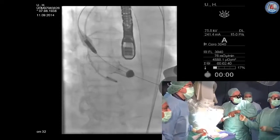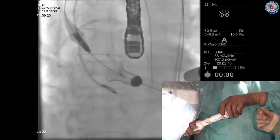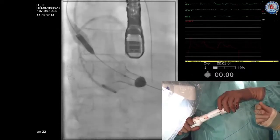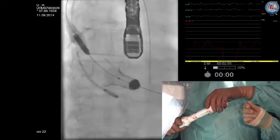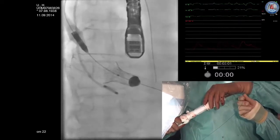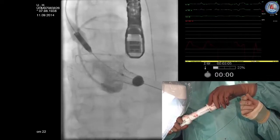So this is now the first step to open the upper crown of the valve. And as you can see, I'm turning the valve to see the commissures. The advantage of this valve is that you can try to implant the valve in commissural alignment. So the commissure between the non-coronary and left coronary cusp is posterior in this picture.